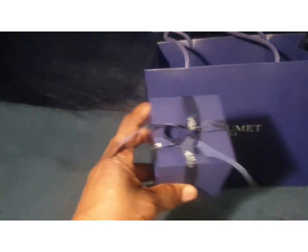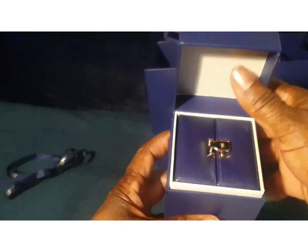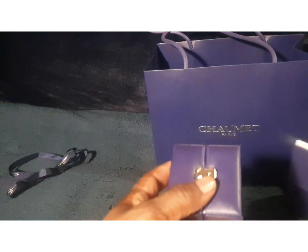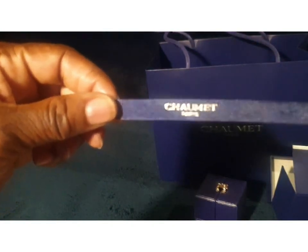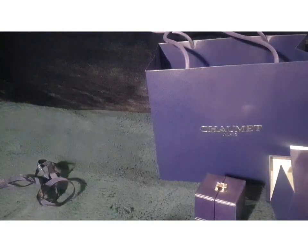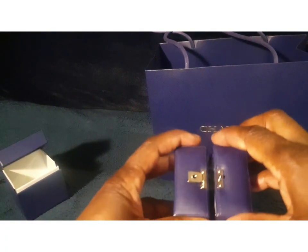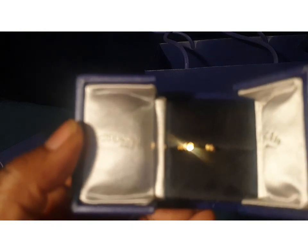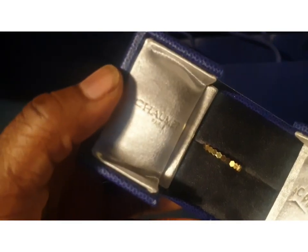So as you can see, it's nicely packaged, which I appreciate. It comes in a box, and with another box, a bit like Cartier. And the ribbon has Chaumet written all over it, Chaumet Paris. It's got their logo. And it has this little clasp that you open like so. And you open it to reveal the beautiful ring. I'm just trying to get it to focus so you can see it properly.